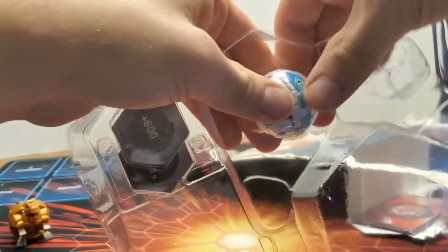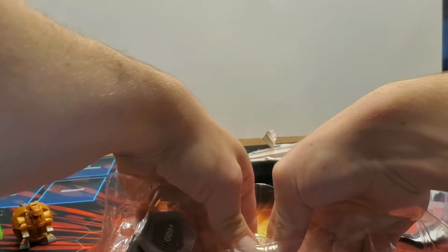And then we got a Chaos Zentor. Let's get this, if I can get this thing out.